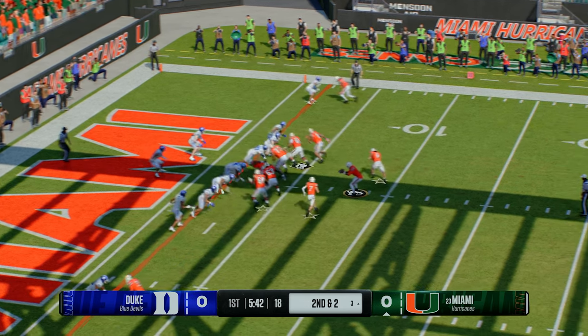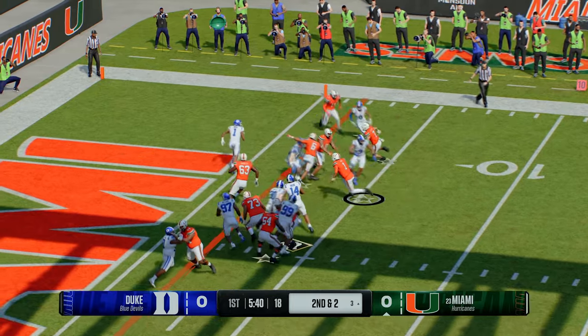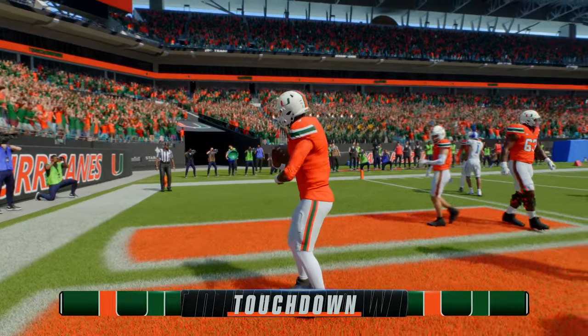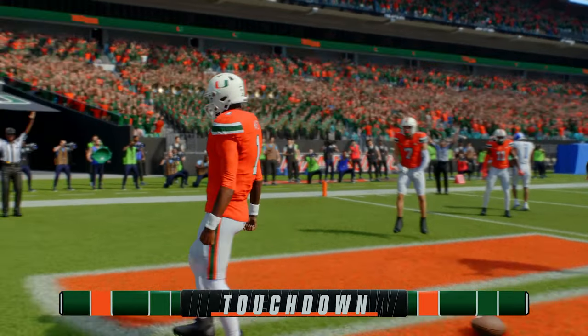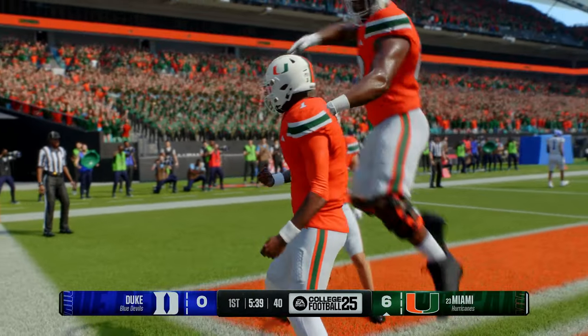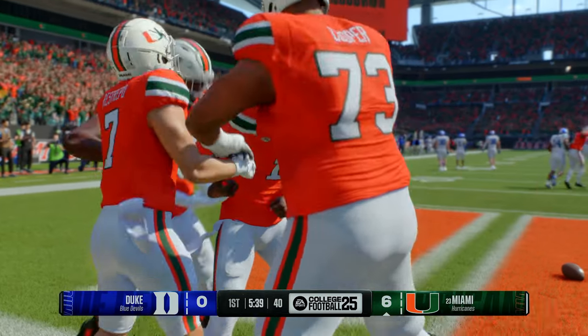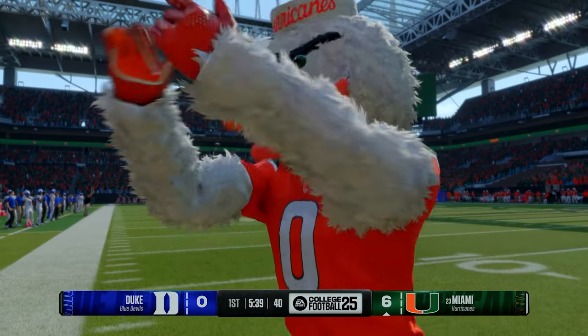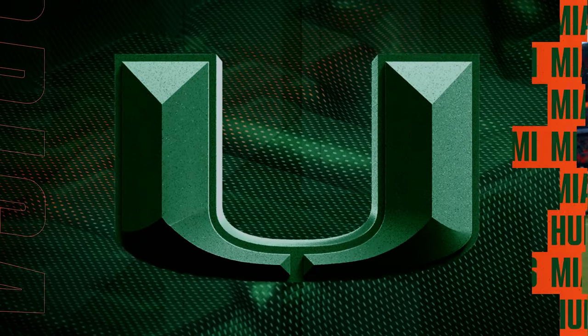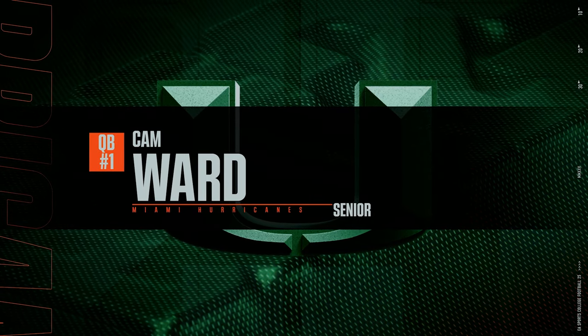Fast motion from the offense. Looks as if he's going to run it. And he runs it in for a score. Touchdown, Hurricanes. And that's why this offense is so hard to stop, guys. This quarterback in Hurricanes throwing it and running it. With his speed, he can make people look silly. And you saw it right there on the opening drive of the game. What a beautiful touchdown run.